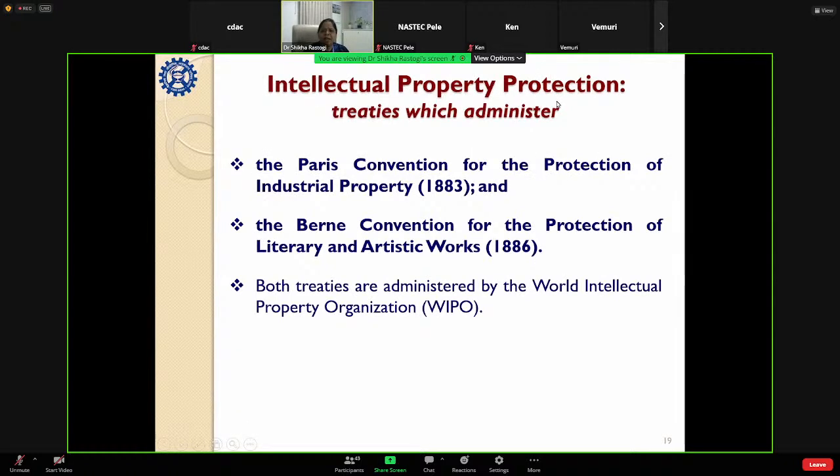Intellectual property protection, these are the major two treaties. I've taken a very basic overview of the IPR. This is the Paris Convention. We have the Paris Convention for protection of industrial property and the Bern Convention for protection of literary and artistic works. All the treaties are administered by WIPO, the World Intellectual Property Organization, headquartered at Geneva.